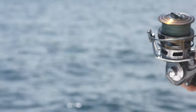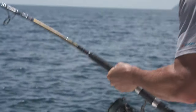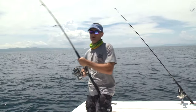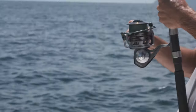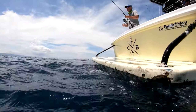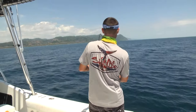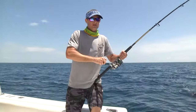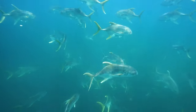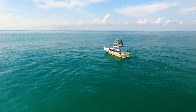The rod that I have it set up on here is a Tsunami 20 to 40 class spinning rod with an 8,000 Shield reel, so it's one of their larger reels. It's gotta be a jack. This thing is just kicking and kicking. I would say tuna are the strongest fish pound for pound, but jacks are not far behind them. Jacks are a very strong fish and they will fight till the very end.